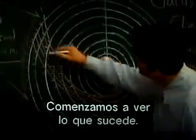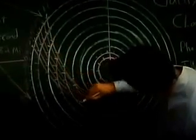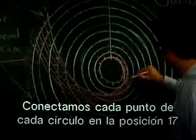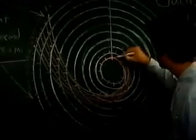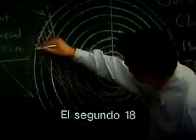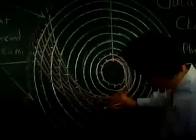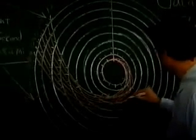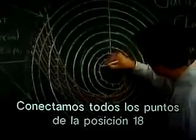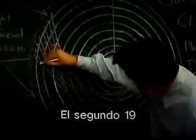We're starting to see what's happening. The 17th count. Connecting each point on each wheel at the 17th count position to come to here. The 18th count. Connecting each point on the 18th count position. And the 19th count.